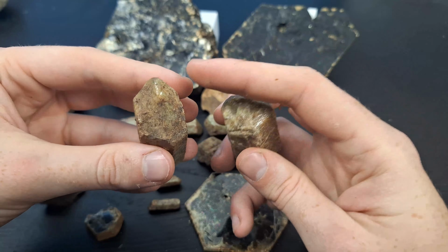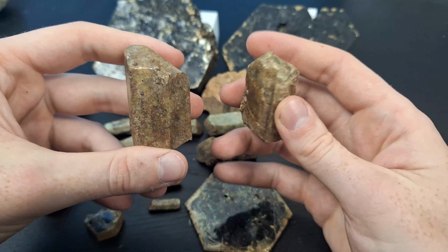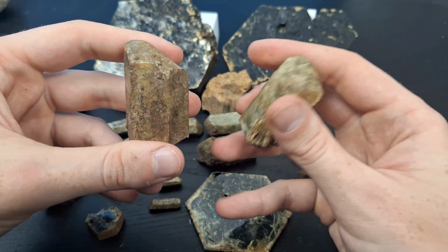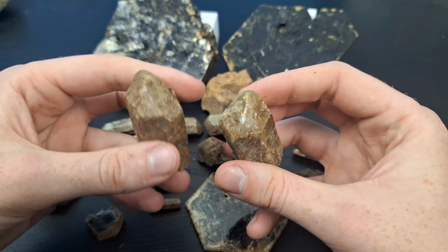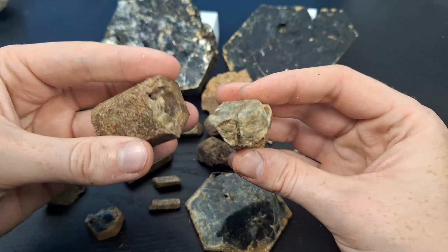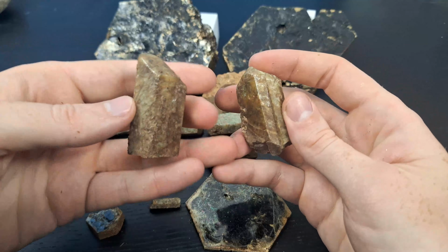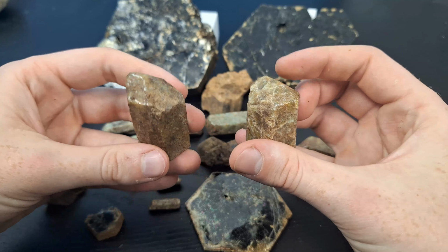Always take test material home with you so that you can test it out and make sure that it doesn't do any funky damage to your Apatites. But these are two large single terminations. Their bottom terminations are missing, damaged, but they'll still display nicely once they're properly cleaned up.